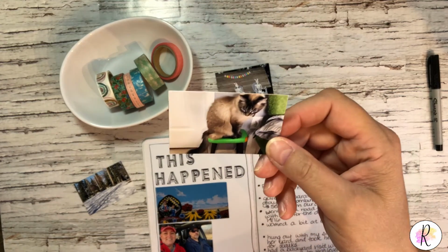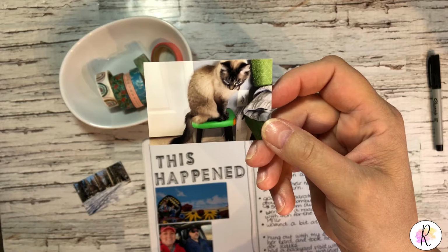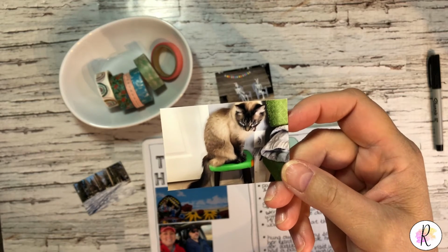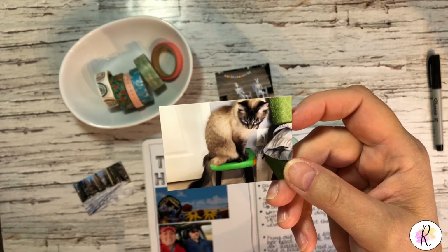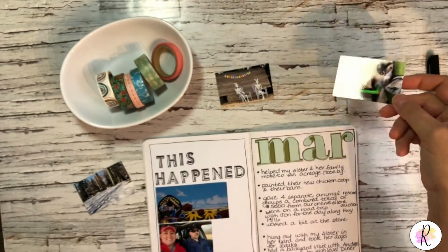This is my cat. This little teeny weeny stool, like I'm talking really teeny, and she sat on it. So that's telling you my cat's not big. That's telling you how little that stool is. I just thought it was funny.